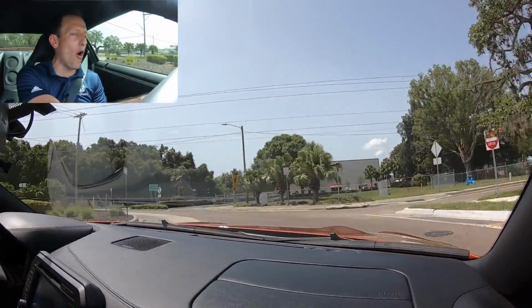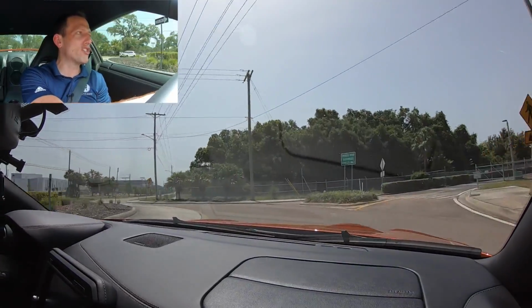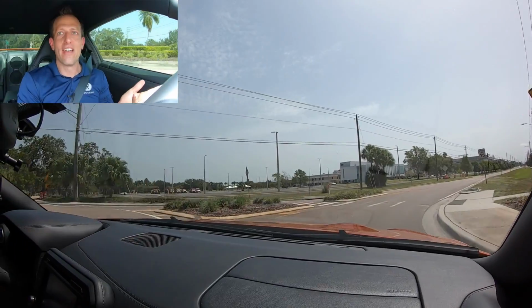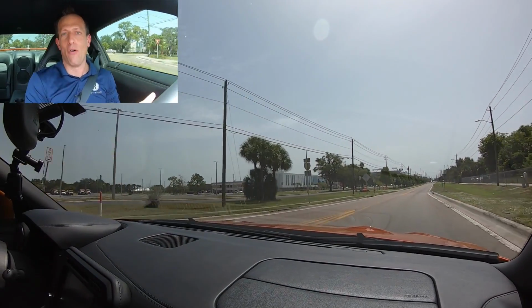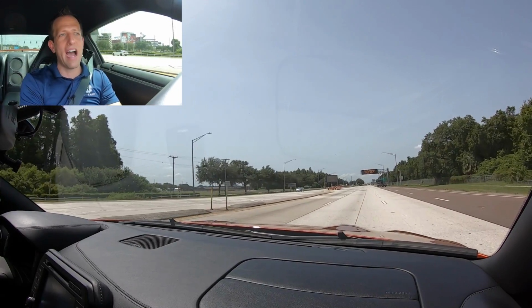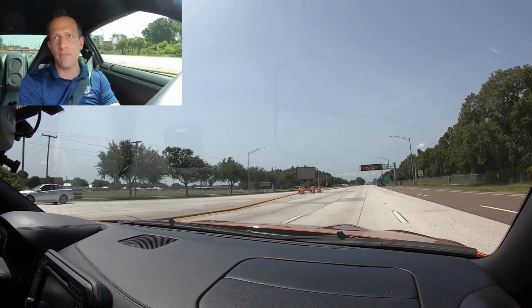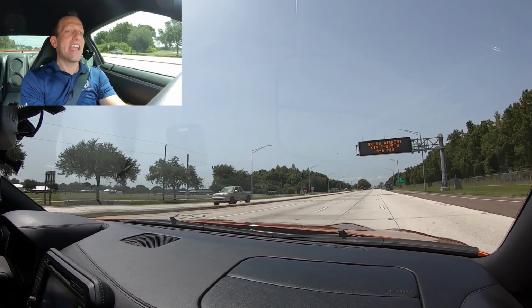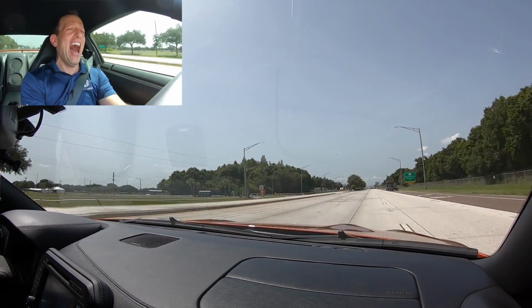The shifts are so fast, and of course with those steamroller sized tires, we have traction that's unbelievable, and with the all-wheel drive, unbelievable. All right, guys, being behind the wheel of Godzilla is a special feeling. Second gear, on throttle, here we go. Oh my God.